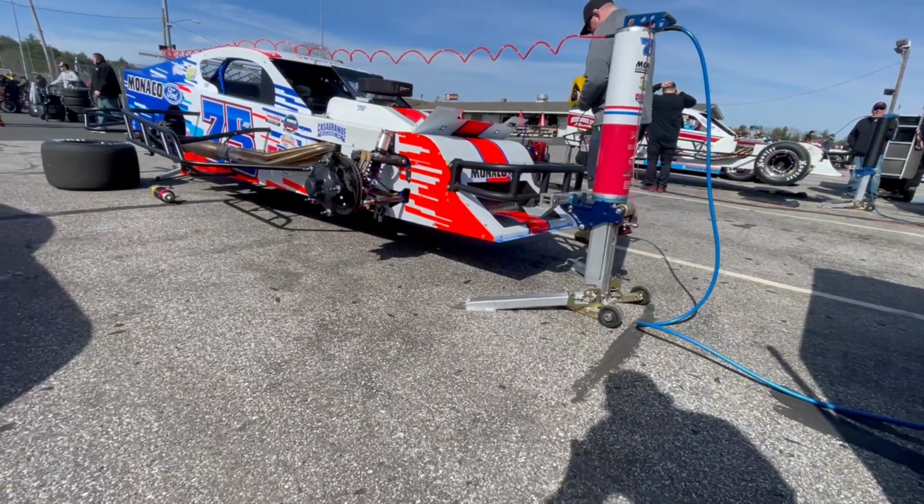So the gates are officially open. I'm just finishing moving some tables around for double hook. And then I'm gonna head down to the trailer and start the day. Let's go racing.